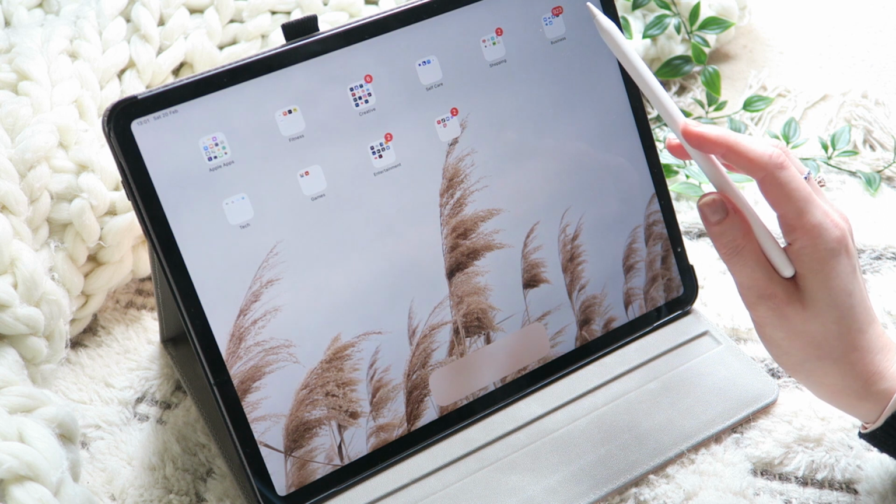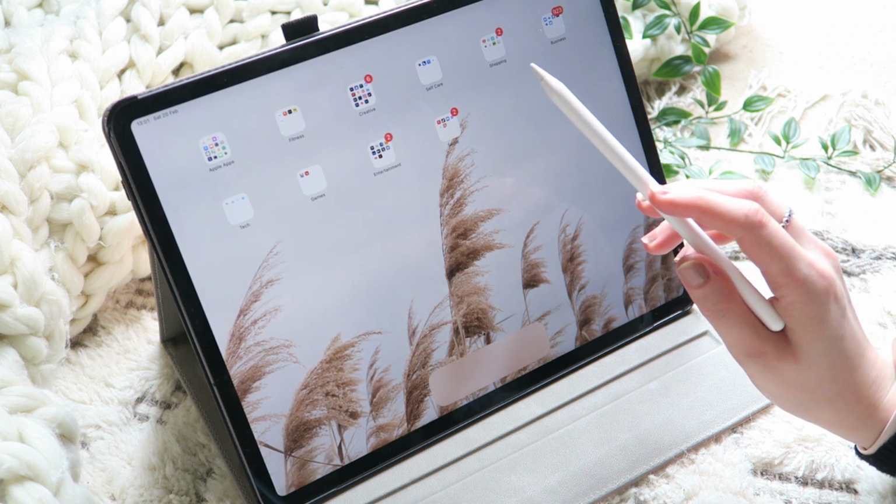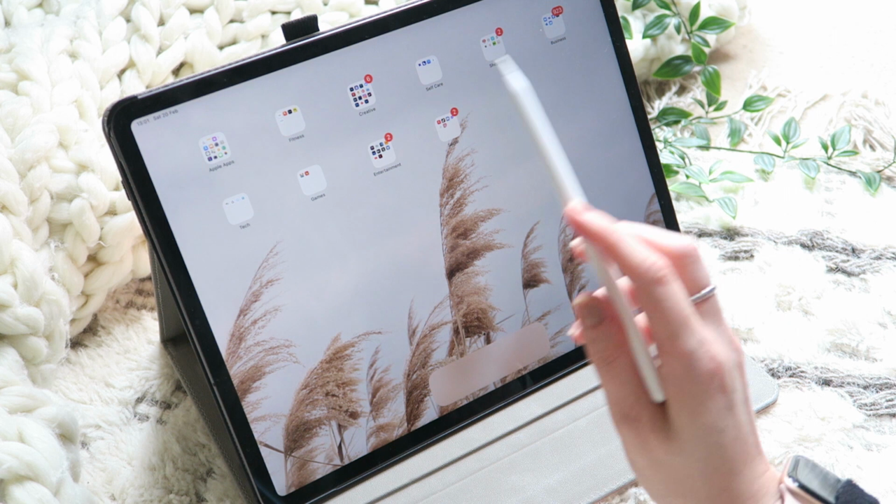And then on the second page here you can see it's a bit more messy. So everything's kind of grouped into folders. I don't feel like it's as organised as it probably could be, but let's go straight in.